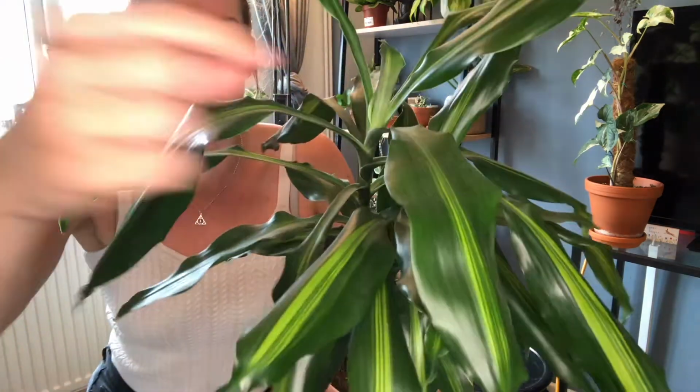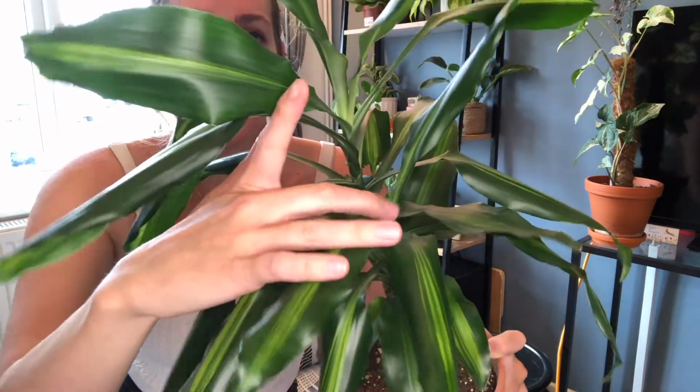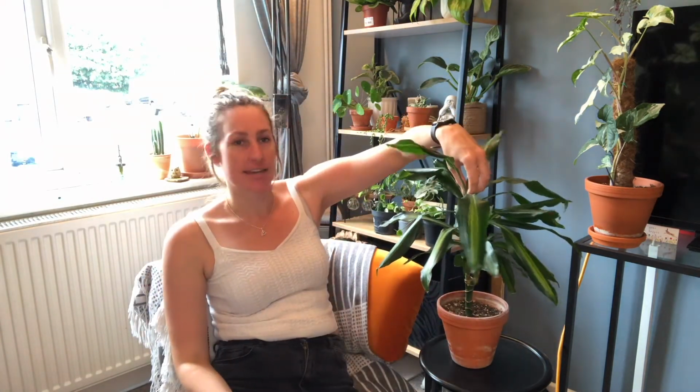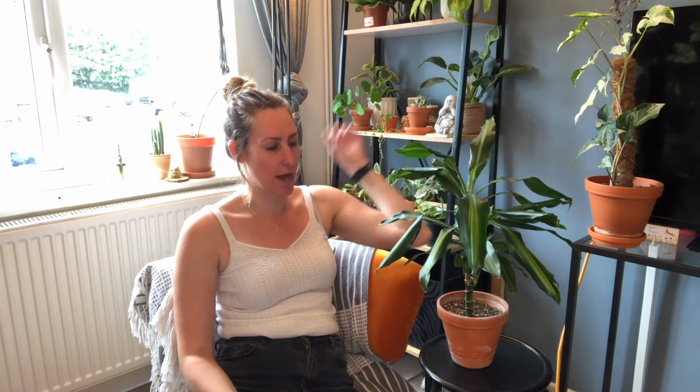If I bring it nice and close, you can see the beautiful new growth coming through there. And there's also, if I move that leaf out of the way, there's also a new growth coming through there as well. So the new growth on these plants grow through the centre of the other leaves. So they come out through here, and then you'll get another one grow in the centre of that as well.